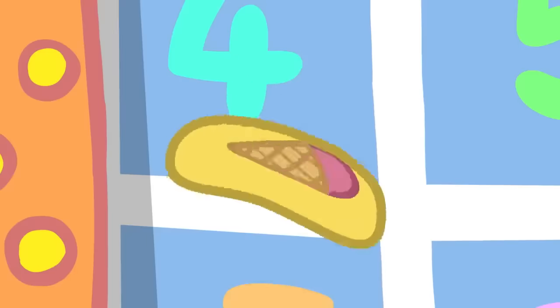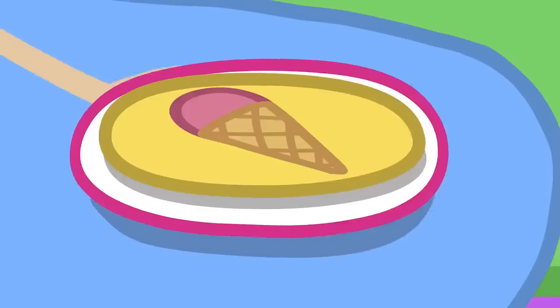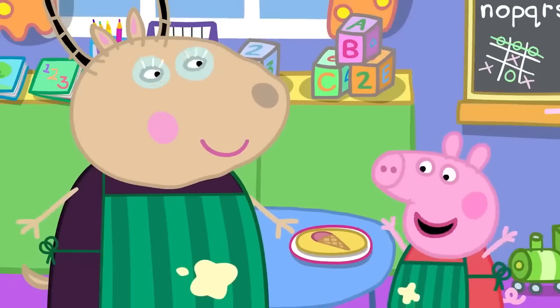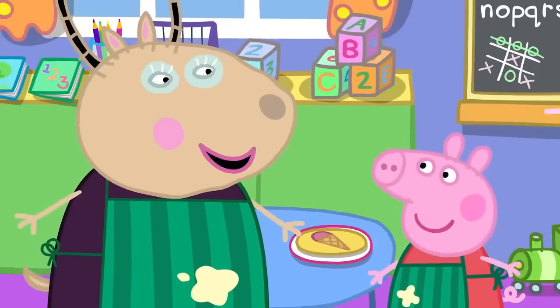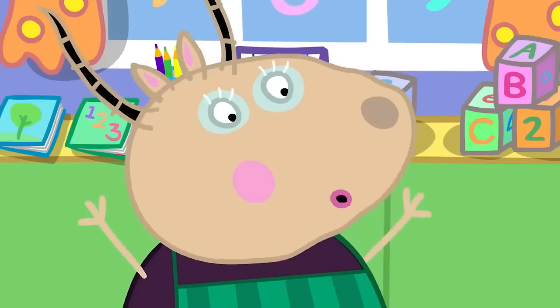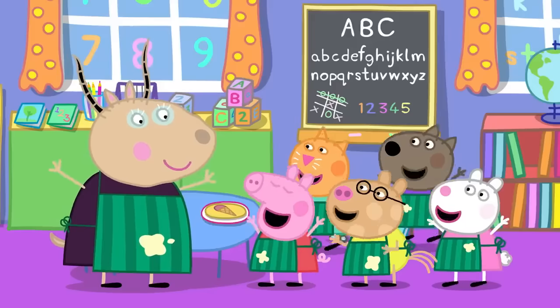Today is Pancake Day at Peppa's playground. Whoa! It's an ice cream! Can we make other pancake pictures? Yes, we can! We just need more pancake mix. Yay!